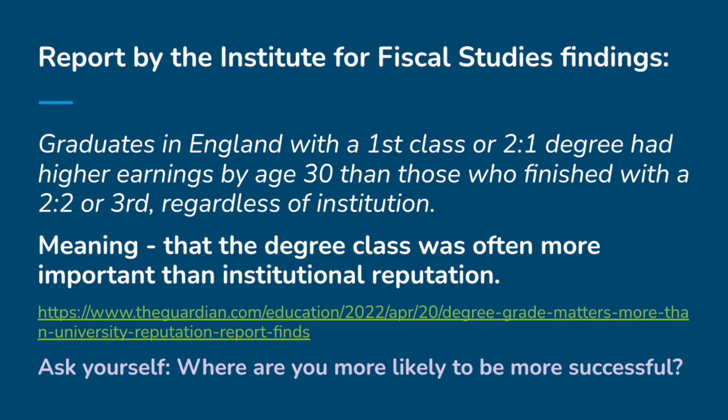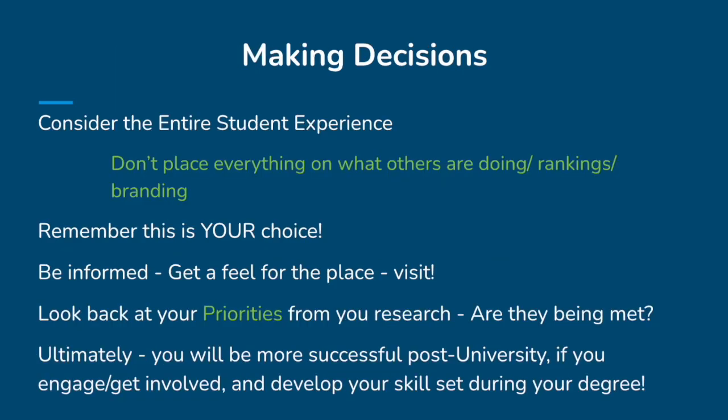So we can see a bit of discord here. We can see that students are going for perceived social institutional reputation over where they think they're going to be more successful, and employers are looking for students that have got higher grades and more skills developed from their degree. So ask yourself, where are you more likely to be successful when you're making decisions? Because that's going to be more important than the name of a university.